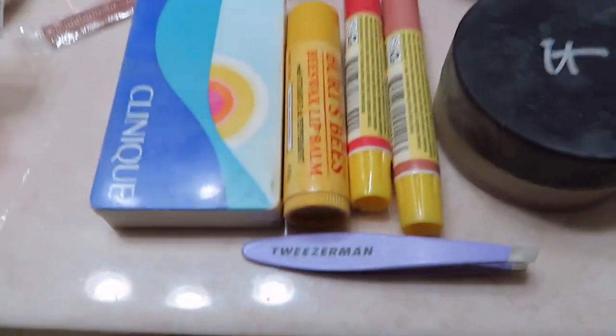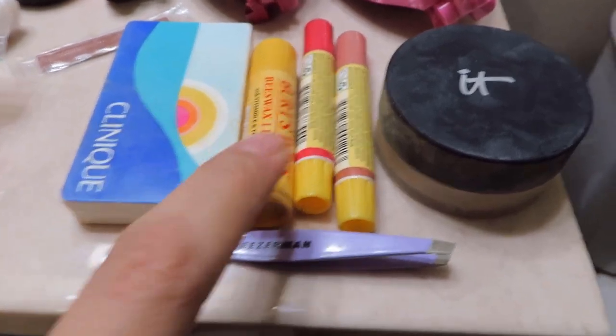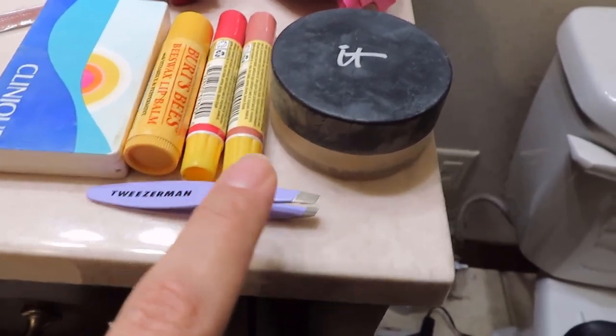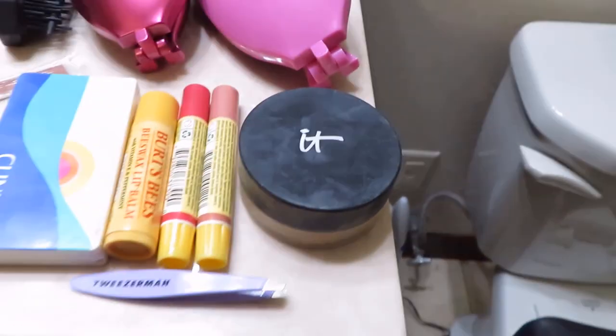I have some non-liquid makeup items. So I have a Clinique eyeshadow palette, some Burt's Bees wax, two of the colored Burt's Bees lip colors, a tweezers, and this It Cosmetics Bye Bye Pores powder foundation.